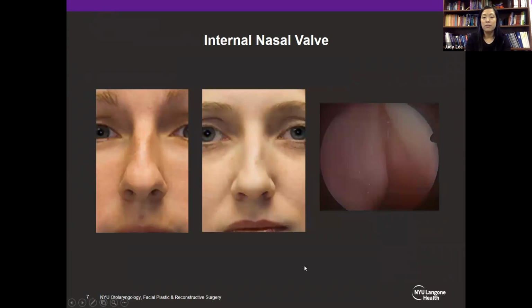The internal nasal valve typically corresponds to the middle third of the nose, the midsection of the nasal bridge. It's usually where those upper lateral cartilages would suspend. And one of the telltale giveaways is that you'll see sort of a narrow pinching of the middle part of the nose. That usually implies that the nasal valves may be an area of obstruction, particularly in patients who have this symptom. And the picture on the right is just an endoscopic view of the internal valve. Typically it's very narrow with a narrow acute angulation, and in this situation it's completely obliterated.